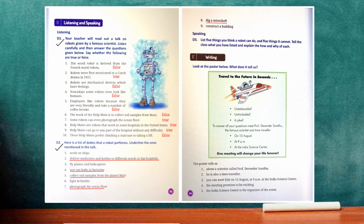Exercise D1 was true and false. Answer number 1. The word robot is derived from the French word robota. It is false. It is the Czech word robota and not French. Answer number 2. Robots were first mentioned in a Czech drama in 1921. Yes, your answer is correct. It is true.